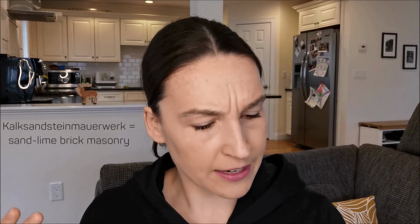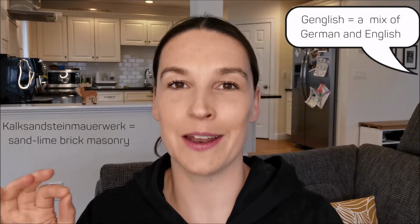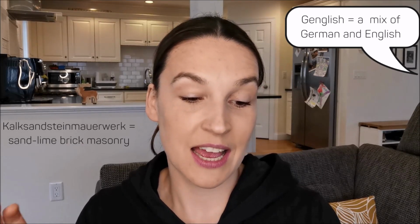So yeah, in Germany, wood is generally not used to build a house, but rather homes are built using Kalk, Sandstein, Mauerwerk. No, Kalk, that was Jinglish. Kalk, Sandstein, Mauerwerk. What a long word. Which is a type of concrete mix, but again, okay, I will stop here because I'm not an expert, as you already have noticed. All right, let's move on.